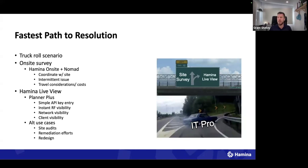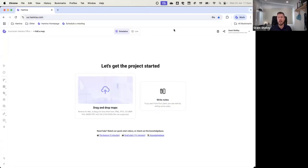So just give me a second here, and I'm going to pause. I'm going to bring up the Hamina Network Planner, and I'll show you what we're going to do with the live view integration. All right, you should be able to see that. And now, like I mentioned, any questions, please throw them in the chat, and we can answer them as we go.